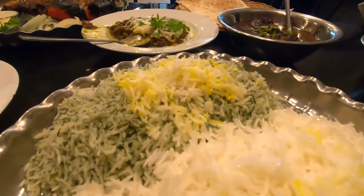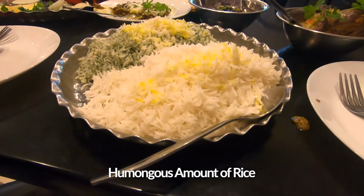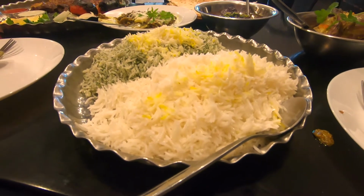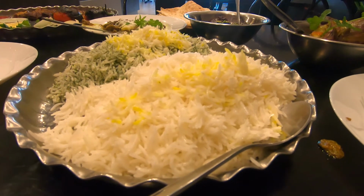Alright, what's next? Go for rice. Push up some rice for yourself. As you can see, we've got a humongous amount of rice. Persians love rice, you know. We eat a lot of rice. Basically, rice comes with every single dish you get, so similar to Asian cuisine.